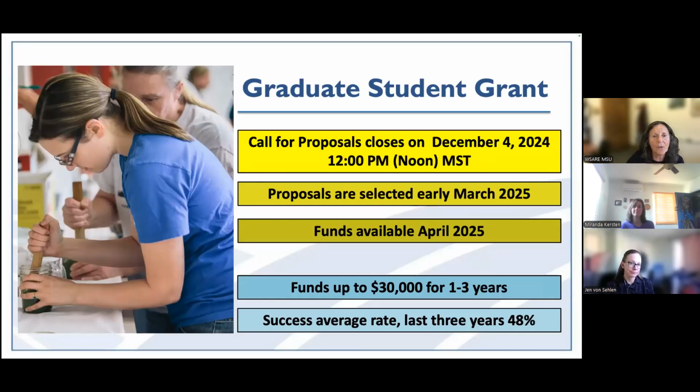The grad student grant for the 2025 grant cycle is open, as you probably already know. It closes on December 4 at noon Mountain Time. Please notice that in the GMS, the grant management system, which is where you will submit the grants, the time is noted in Eastern time. This is why it says 2 p.m., but 2 p.m. in the East is noon in the West. Proposals will be selected in early March, and you will be immediately notified either way, whether you are funded or not. But if you get the award, you can start your project as soon as April 2025.